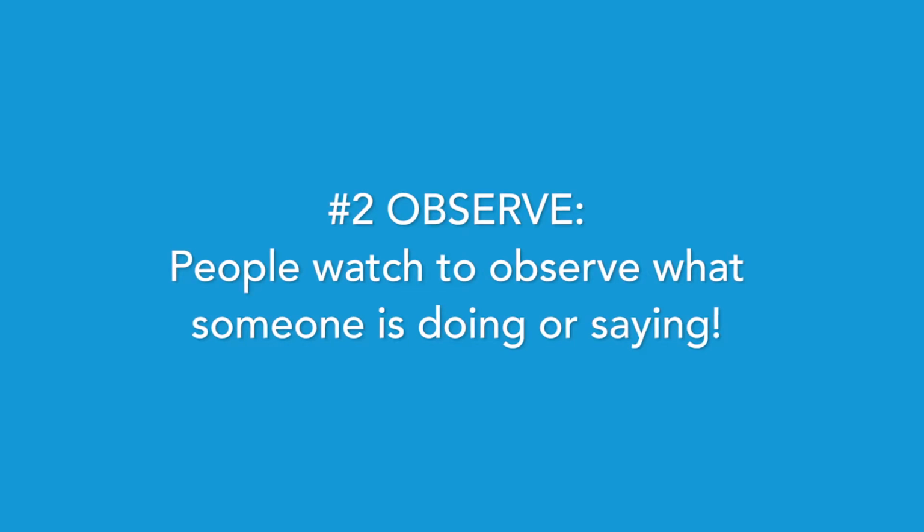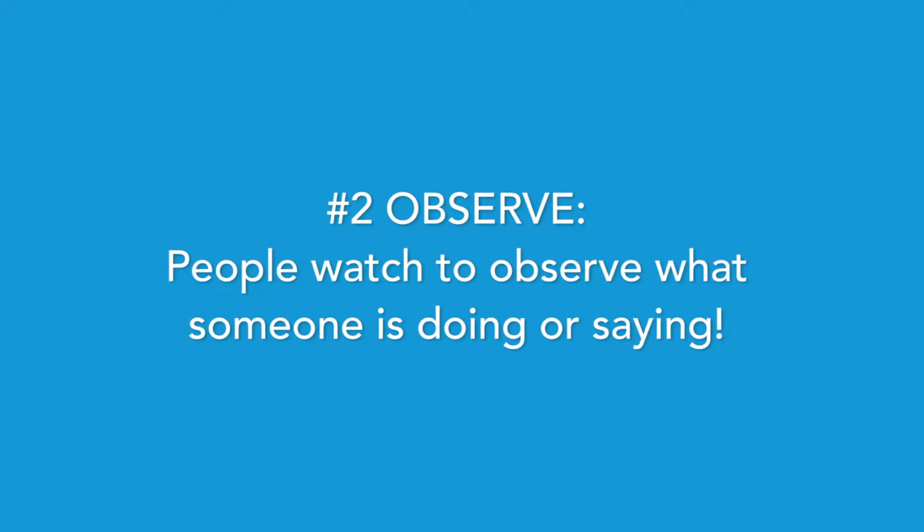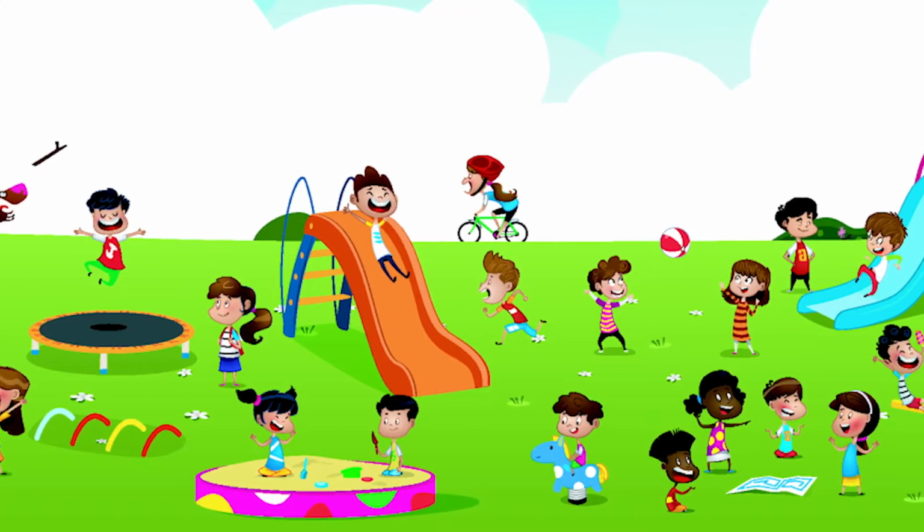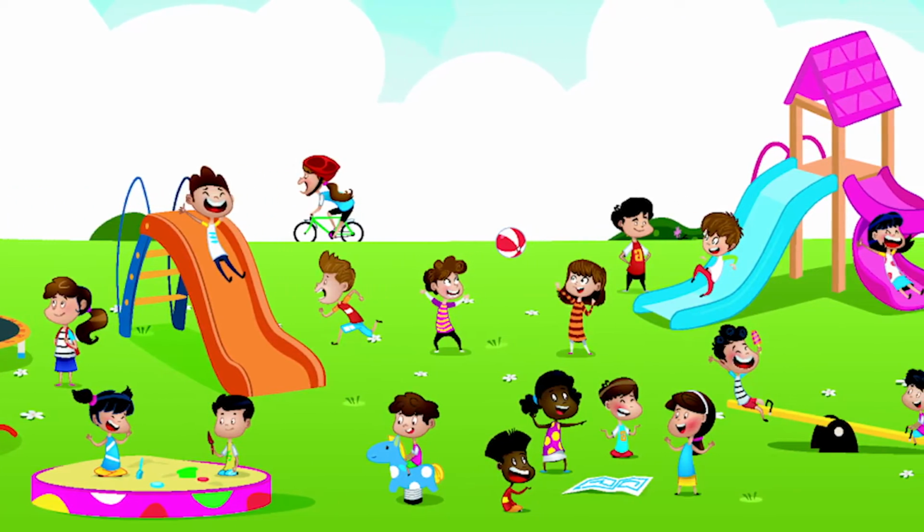Another way to empathize is through observation. People watch. Observe what someone is doing or saying. For example, spend time observing people at a park. What's their experience like? How might you improve that experience?